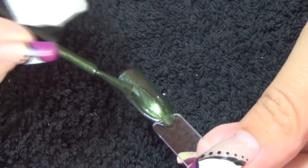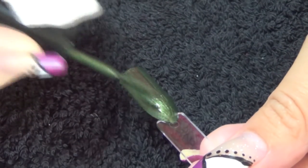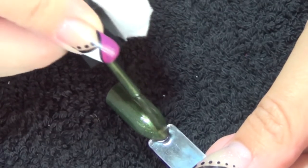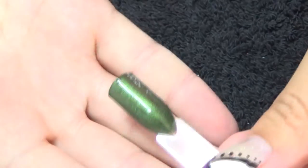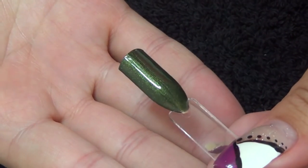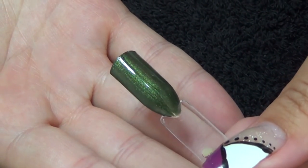First up we've got Wicked Polish. This shade is called Forest and the coverage on it is really, really good for just one coat. Very opaque and it is a shimmery green tone.